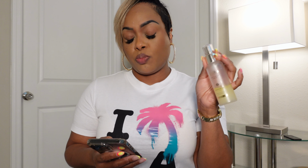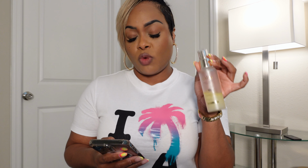D'Alba Italian White Truffle First Spray Serum, vegan skincare, hydrating facial mist with white truffles, glow serum for radiant skin, all-in-one skincare. All that, guys. And when it says glowing skin, this definitely gives you that glowing skin. I love the way it makes my face feel and look after I've done my cleanse.